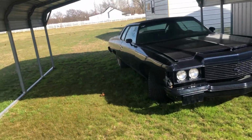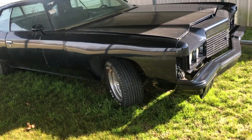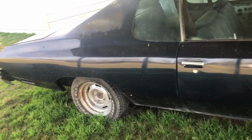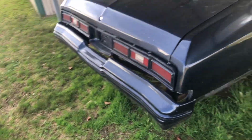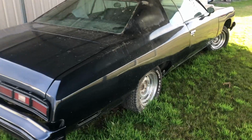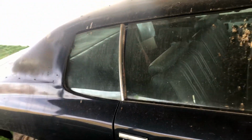This looks like a 74, 75. It's navy blue. Looks like a 75, could be a 74. Just missing the trim. I think it is a 74. Just missing the bumper fillers. It's locked. '74.